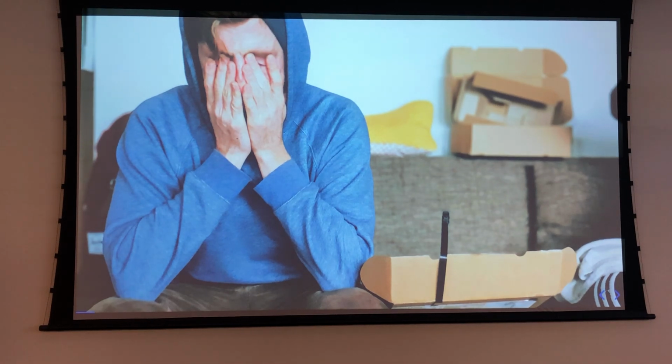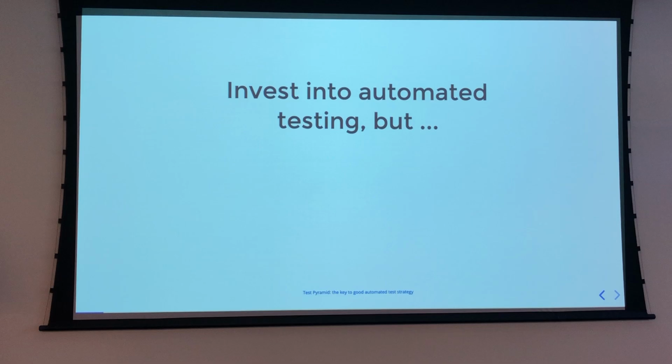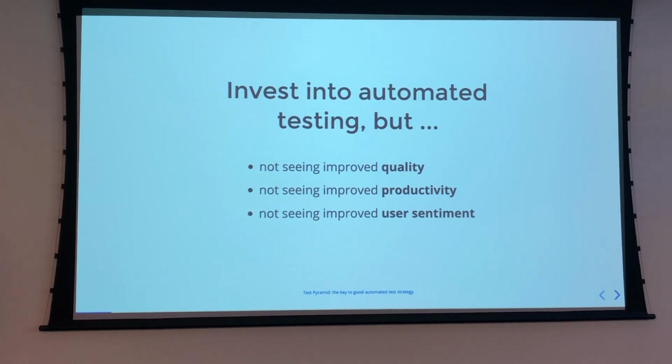So why? What happened? Basically, they invested a lot into automated testing, but they didn't really see a lot of improved quality come out of the efforts. Second, even the dev productivity was not very good, not what they expected. And lastly, the users were slightly happy, but not very enthusiastic saying, "Hey, you guys did an amazing job." So Adam's thinking, I invested a lot of time and effort, my teams did a lot of work, our company did a lot of work, but what happened?